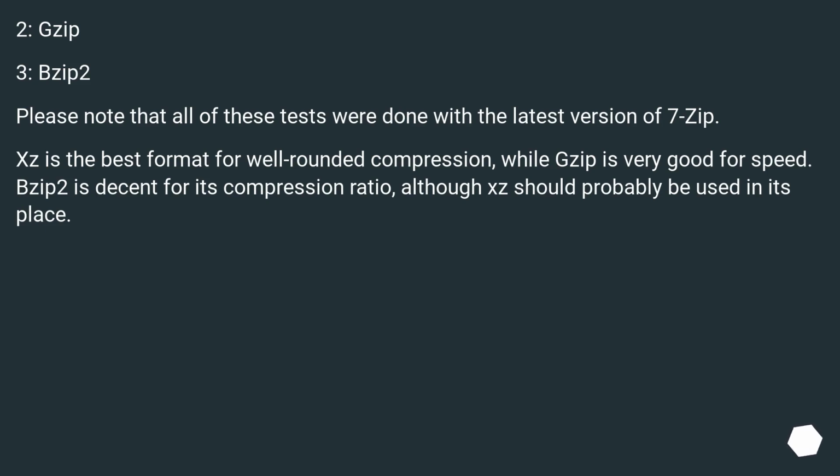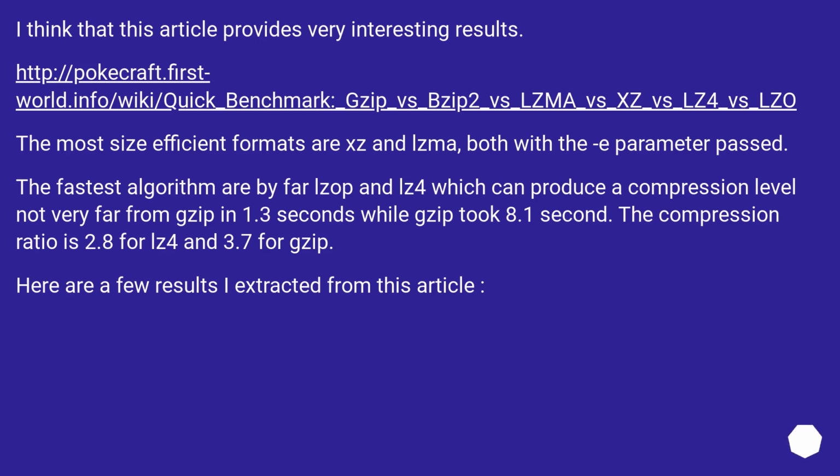XZ is the best format for well-rounded compression, while gzip is very good for speed. bzip2 is decent for its compression ratio, although XZ should probably be used in its place. I think that this article provides very interesting results.